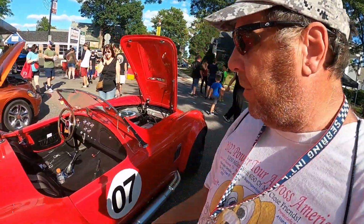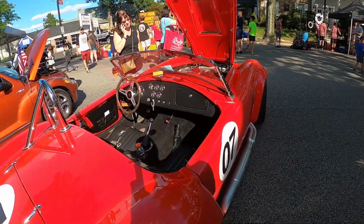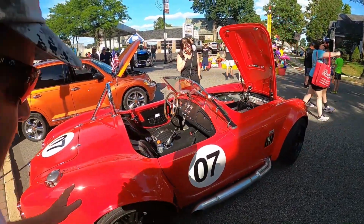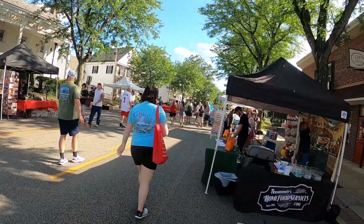I kind of like this Cobra. It's got the essence of the Cobras, what they were designed for. So this basically has the essence of racing to it, not show car, more race car. I like that. All right, we're gonna keep going down here, guys.